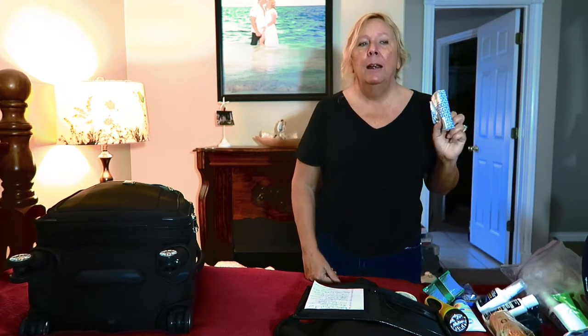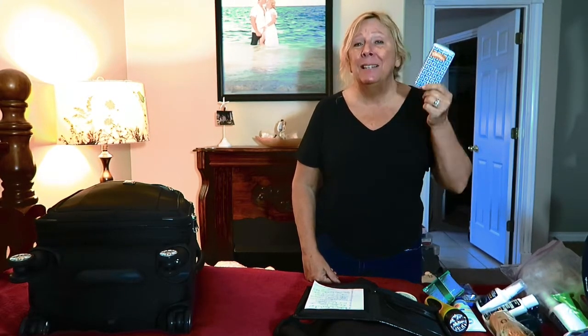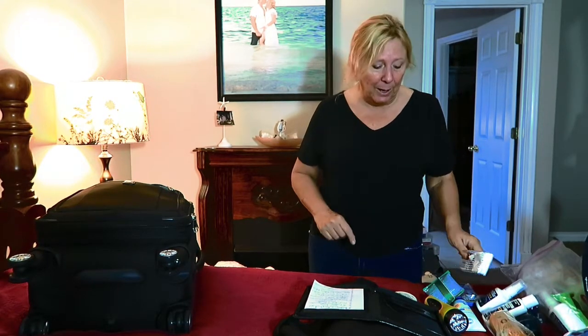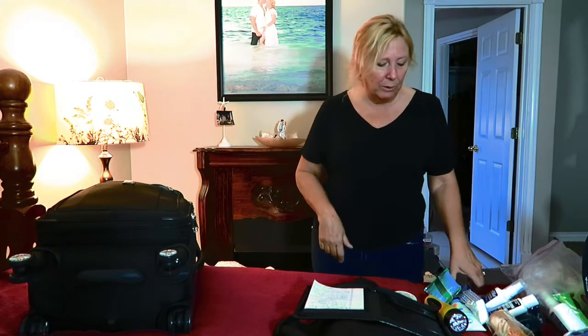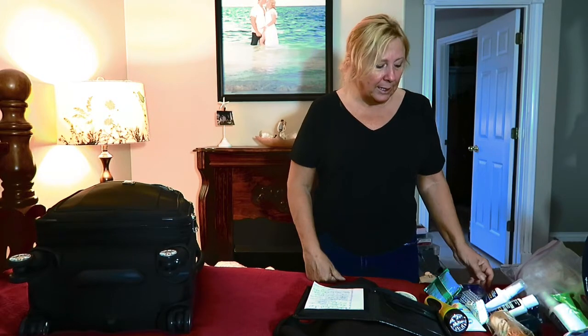Tissues. I've used these, I can't even think of how many times. Even if it's just for cleaning off your sunglasses or gently wiping the lens on your camera or cleaning off your cell phone so that you can take a picture and you want to get the condensation off, because there is a lot of condensation.